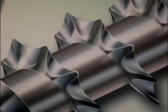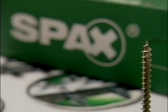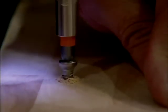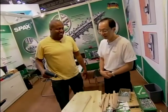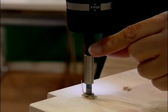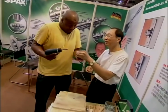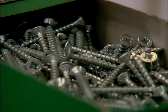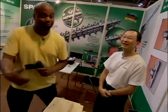The patented serrated threads of a SPAX screw cut through the wood fiber. So instead of pre-drilling a hole, you're just driving the screw right through it. You just get your screw in there and yeah. SPAX screws are designed to work with a T-Star bit to get more torque and more power. You gotta get the right bit. Yeah. I mean, that's how it works. You ain't got the right bit, you ain't got... SPAX screws come in a bunch of makes and models for all types of projects. Thank you, William. That's a good screw.